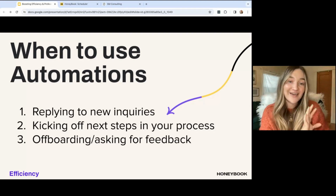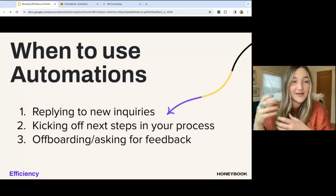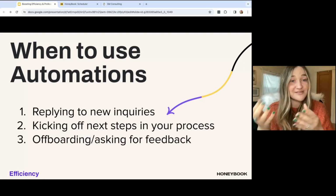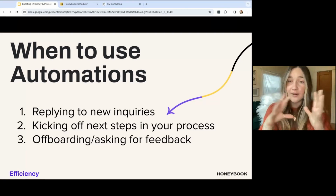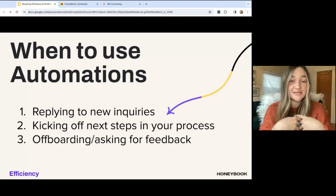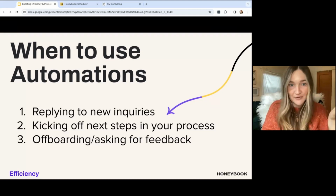I think one area that can be kind of like the stepchild of client flow is the project wrap up phase. It can be kind of a gray area in our businesses or a little bit neglected. So how do we lean on automations to make sure that the offboarding process is really tied up in a nice bow and giving our clients a really exceptional experience? Automations can absolutely help you with that by offering that thank you messaging and giving them a space to give feedback or leave a review or offer a referral. Automations is a great, great space to do that. So you don't have to do it manually and keep that in the back of your mind while you have a million other things going on.